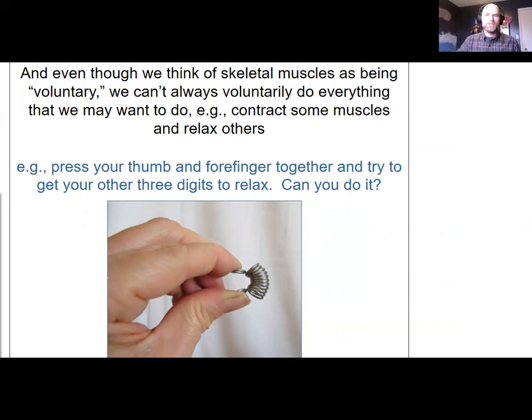Here we go. So what I want you to do is take your index finger and your thumb, and squeeze them together just like this. I have a little clip here, and I'm going to squeeze this. Now, as you're doing that, try to get your other three fingers to relax. And you'll see that you can't really do that. If I'm squeezing with my thumb and my forefinger, these fingers are tense. Now I can move them around. They can be down here, they can be up here.